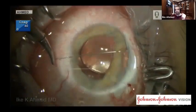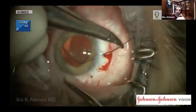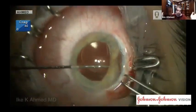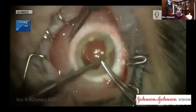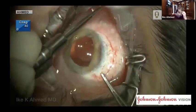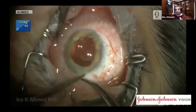In this case, I was able to place one mattress suture. Keep in mind where the suture is exiting, because it helps us to exit over a larger arc length on the outside of the eye than when we enter inside the eye, because we have a larger circumference. Therefore, it stretches the iris out. We then tie the suture, and I'm going to do a slip knot here because we know we still have to manage the pupil.